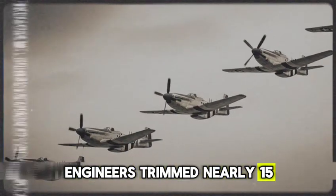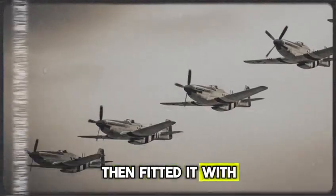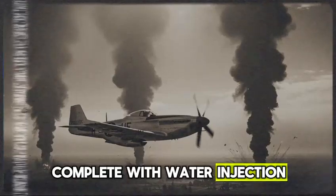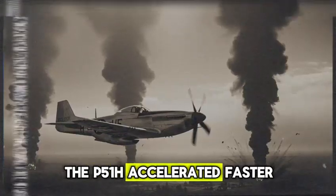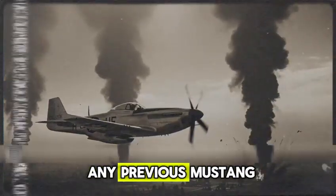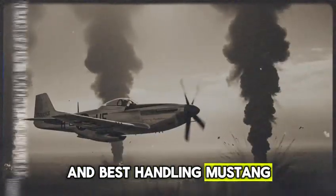Engineers trimmed nearly 1,500 pounds from the airframe through redesigned structures and the removal of excess equipment, then fitted it with a Packard-built version of the Rolls-Royce Merlin, complete with water injection for emergency power bursts. The transformation was dramatic. The P-51H accelerated faster, rolled quicker, and climbed harder than any previous Mustang. Test pilots consistently described it as the most responsive and best-handling Mustang ever built.